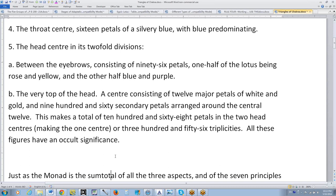Interesting that it's 1,068. 7 and 8 are, let's see, how does this go? 1, 6 and 8 are 14. 1,068, 14, 15, 6. So it relates us to the Shambhala energy, whose number is 6. 24 equals 6. And to the atmic plane as well, and also to the jewel in the lotus. So this makes a total of 1,068 petals in the 2 head centers, making 1 center, he points out to us, or 356 triplicities, and then we could go into that more extensively.